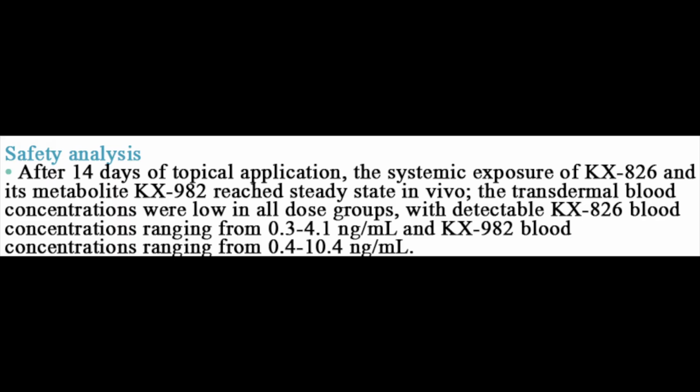Now, as far as safety of Pyrilutamide, after 14 days of topical application, the systemic exposure of Pyrilutamide and its metabolite reached steady state in vivo.